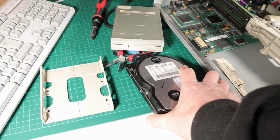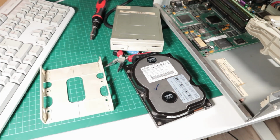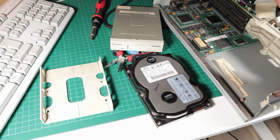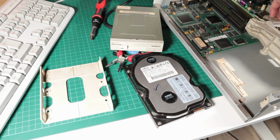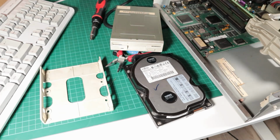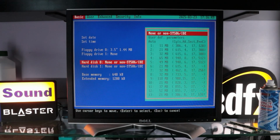So hard drives. Began a bit of a search here, a vain search to try and find a hard drive that worked with this machine. Started off with this Fujitsu. I think this was a 4 gig drive, and no joy, it wouldn't recognize anything even with manual settings. It was a bit strange that some of the presets in here had higher cylinder counts than what it would let you enter for the user settings.